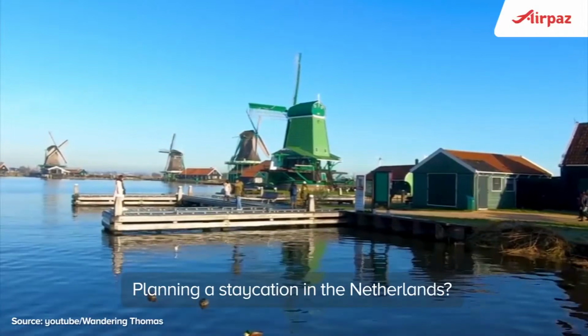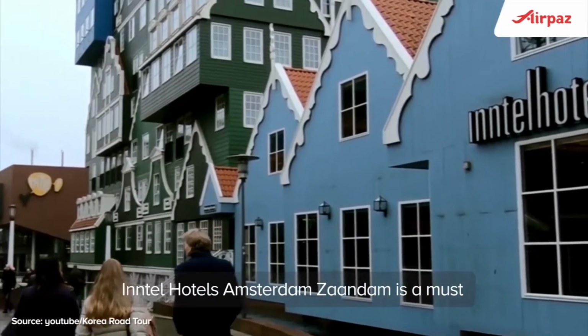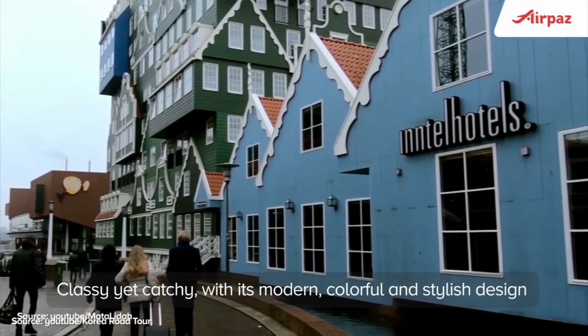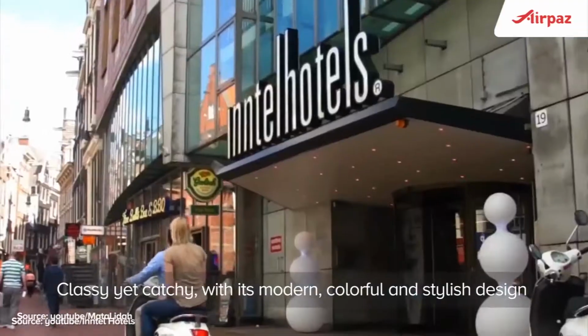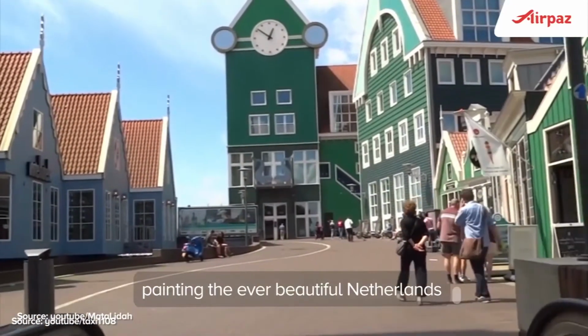A staycation in the Netherlands? Inntel Hotels Amsterdam Zaandam is a must. Classy yet catchy with its modern, colorful and stylish design, painting the ever beautiful Netherlands.